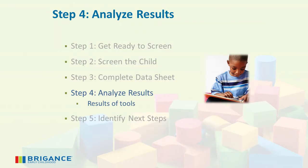Step 4, let's talk about analyzing results. Now that we've administered all of the assessments, the next step, step 4, is to determine what those results indicate about a child's performance. Remember, as we look at each assessment, we'll want to consider a child's strengths as well as his or her needs, and we'll also want to consider reasons why a child may not have performed in a given area.